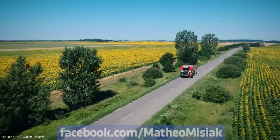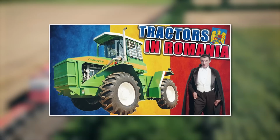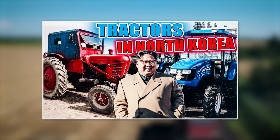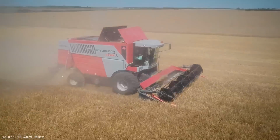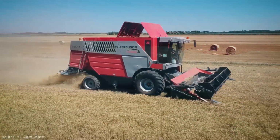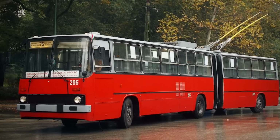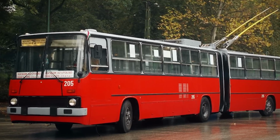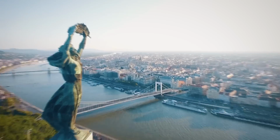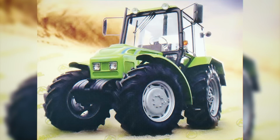In the last episodes of our mechanization trips, we checked what tractors can be found in Romania, Australia or even North Korea, but today we will check what will surprise us in Hungary. This country is famous not only for its excellent wines, great cuisine and the production of the popular Icarus buses. In the homeland of the creator of Rubik's Cube, there were also at least a few tractor and farming machinery brands, which we will discuss in today's episode.